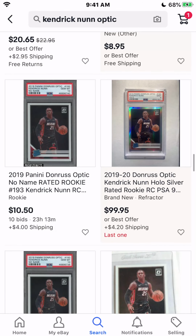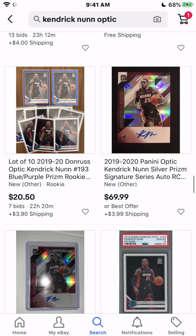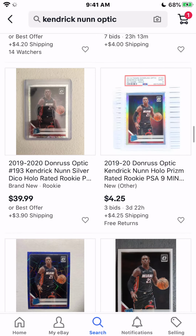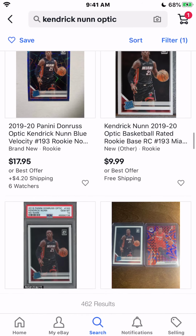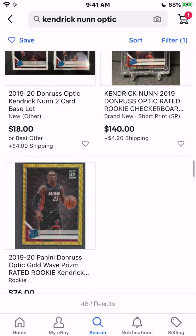Definitely love the card. And if you guys don't know, he doesn't have a Prism rookie. So if you're going to buy a rookie, it has to be an Optics. So that's why I think his optics are going to be quite iconic if he turns out to be the player I think he will be. So another great buy under $25 right there.